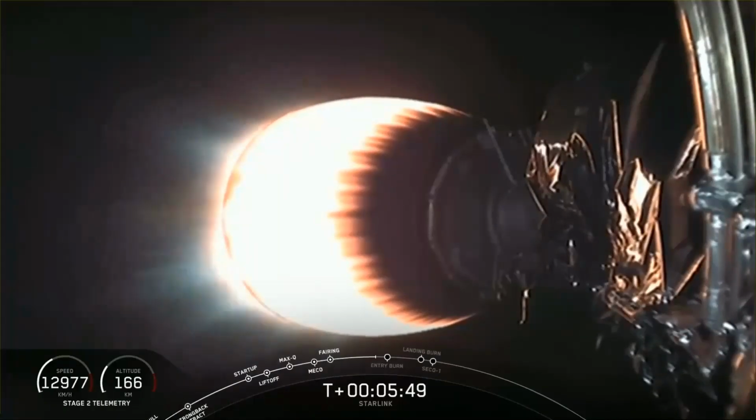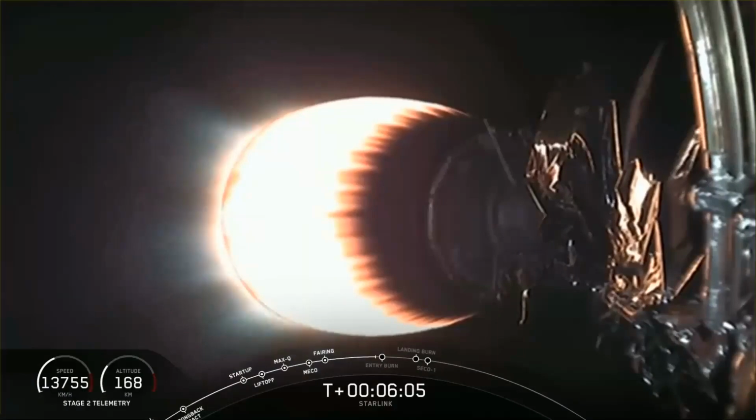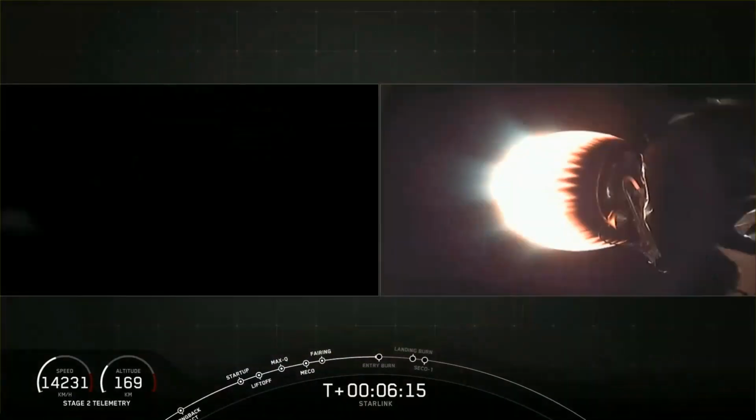All telemetry looks good from that second stage as it continues to pick up speed towards that intended deployment altitude. So as I said earlier, the first stage is now about to start its entry burn at 6 minutes and 23 seconds. This entry burn is to slow that first stage down just a little bit before it hits the thicker regions of the atmosphere. You can see the camera on the first stage on the left-hand side of your screen right now.